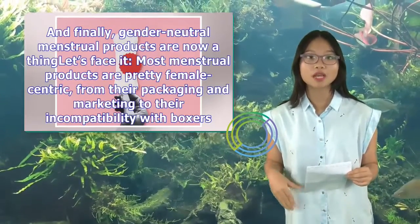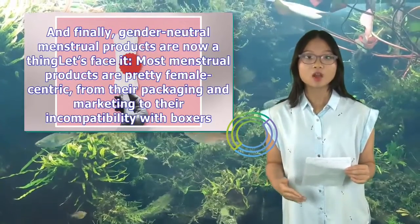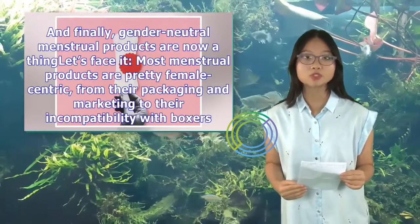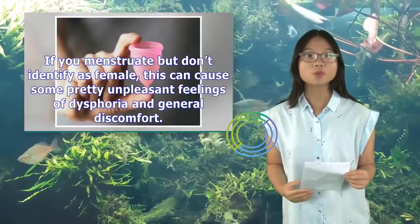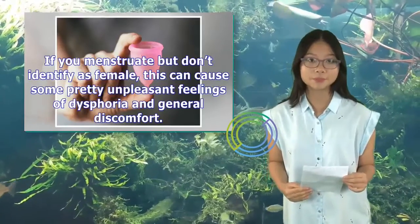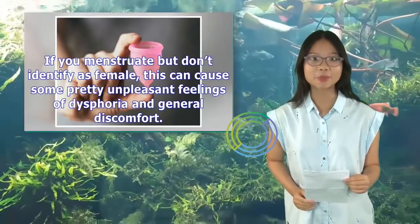And finally, gender-neutral menstrual products are now a thing. Let's face it, most menstrual products are pretty female-centric, from their packaging and marketing to their incompatibility with boxers. If you menstruate but don't identify as female, this can cause some pretty unpleasant feelings of dysphoria and general discomfort.